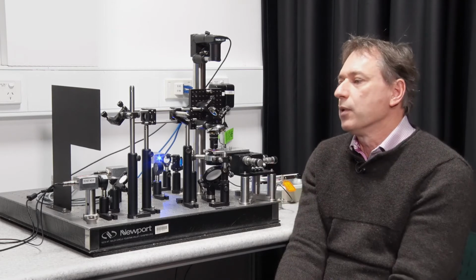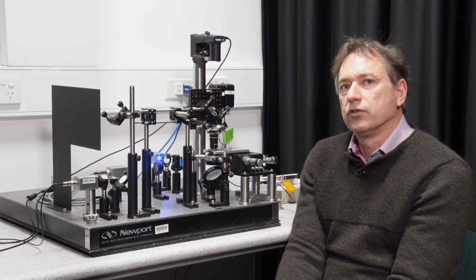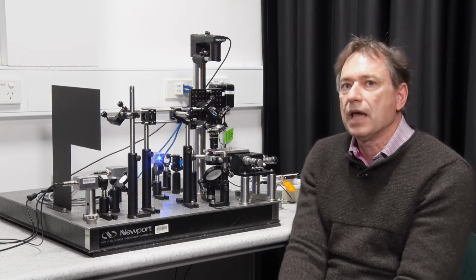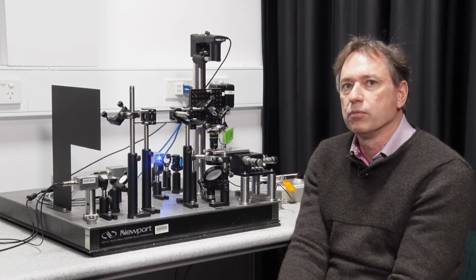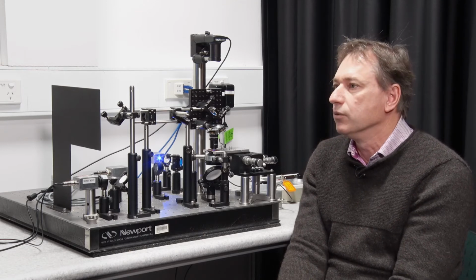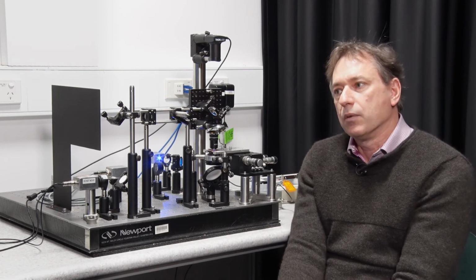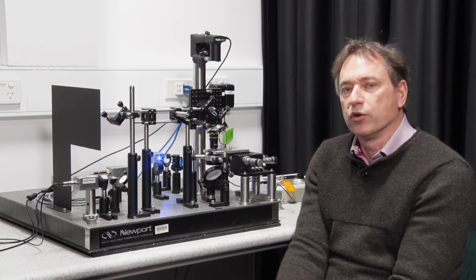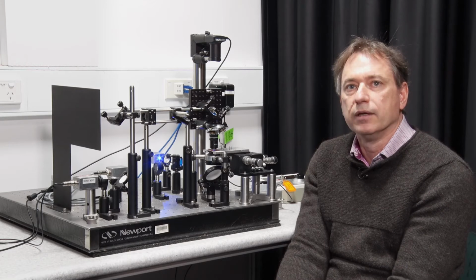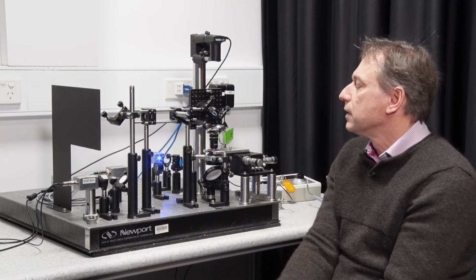So what we do in this experiment is take a moderately powerful laser beam of the order of 50 milliwatts and focus it to a spot which is about 50 times smaller than a human hair. At that focal point, the optical forces generated by the light are strong enough to move objects around. So in this experiment, we can pick up and move very small, 1 micron sized or so, polystyrene spheres in water. We can pick them up, move them around, and do some experiments on them.